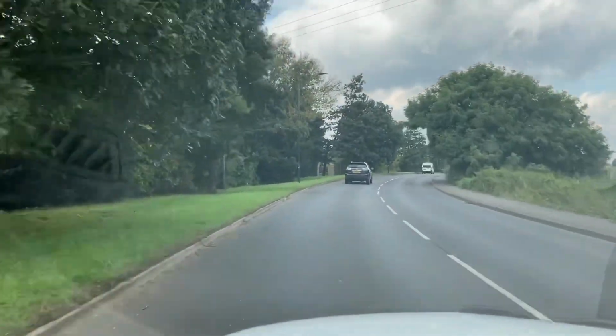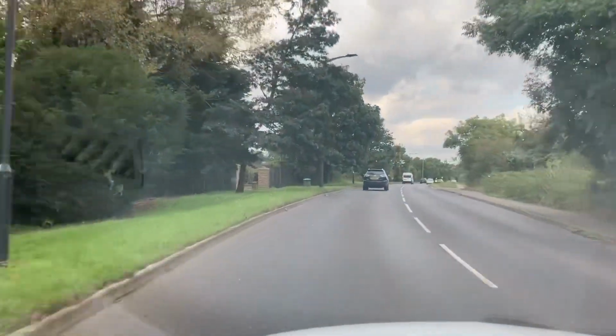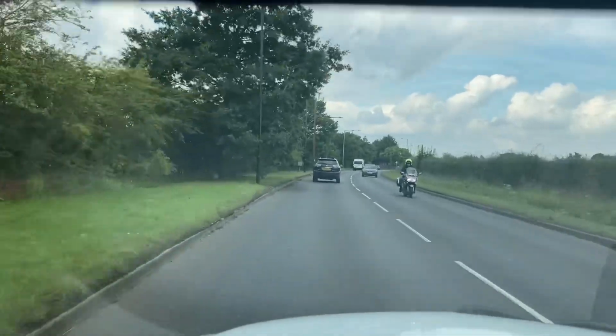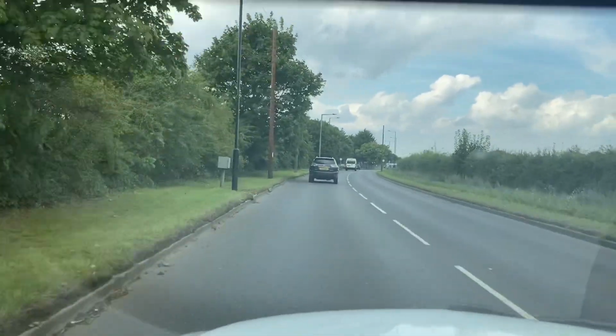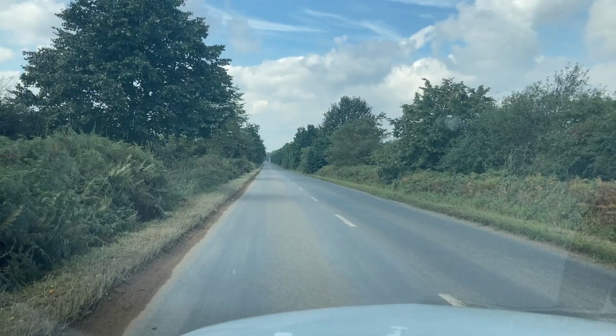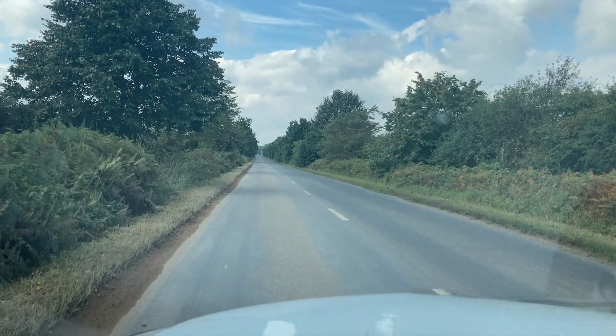So in a minute we'll do a 0 to 60, Gaz, if you can get one out of it. And we'll talk more and show around the engine bay. 0 to 60 in the VXR. Gary, take it away.